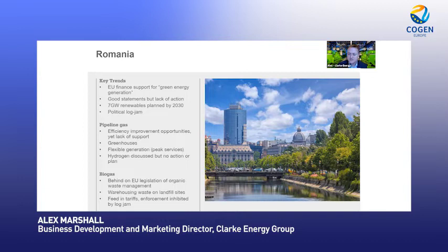Flexible generation and peak services is becoming higher and higher up the list of importance. Hydrogen, again, there's a lot of talk in the market, but no real support from a Romanian perspective. And on biogas, they're behind from the EU legislation for organic waste treatments. You've got warehousing of waste on existing dump sites, and feed-in tariffs and enforcement are all inhibited by this lockdown, which happens politically.